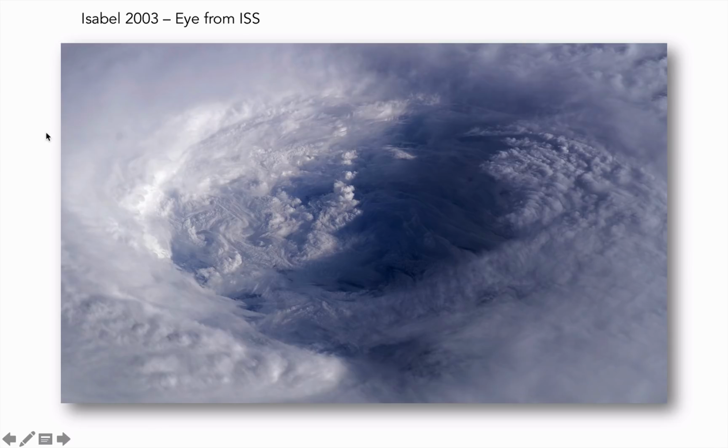Now, when it comes to the naming of hurricanes, not the names that we use every single year, but why they're called hurricanes, there's a very interesting history of that. And I think before we get any farther into how these tropical cyclones form and what they do, we should take a quick tour through history. And I want to start in Cuba.